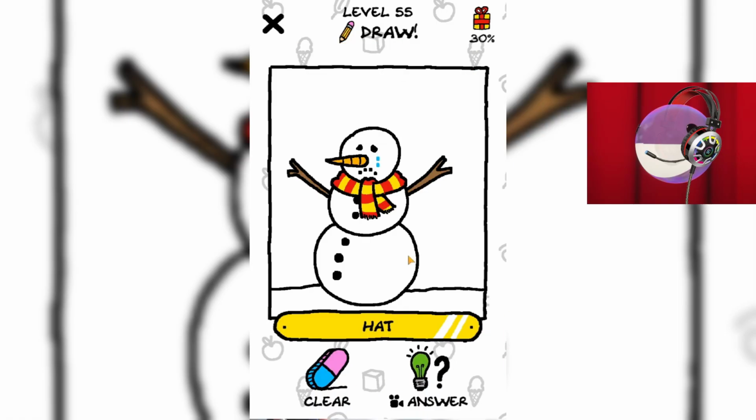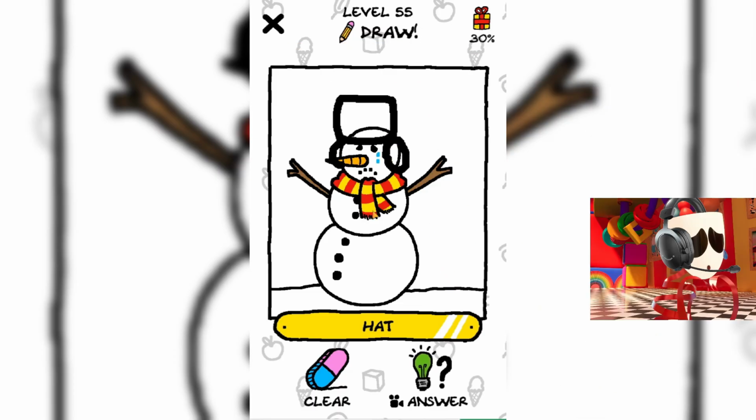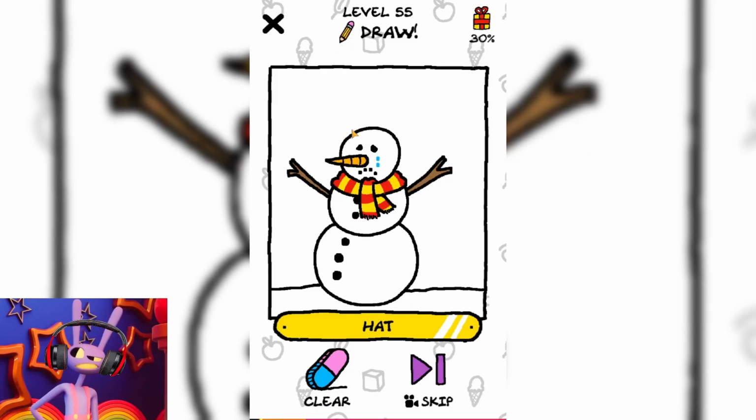Maybe we should draw him a hat with ear flaps. Maybe it's a Russian snowman or something like that. Let's try to do this. Oh my god, he doesn't like this hat either. Buddy, why are you such a picky dude? Seriously, did he need a damn top hat?